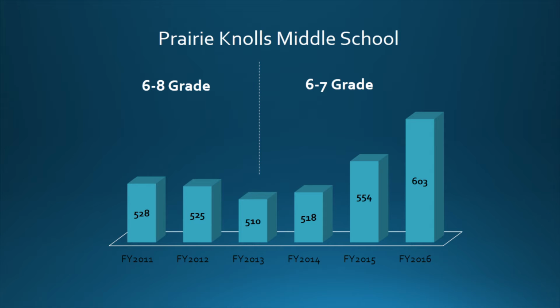Prairie Knolls Middle School, back in 2011, had 528 students. And we know that 90% of our district's enrollment comes from the West Elgin corridor. So Prairie Knolls Middle School is going to do nothing but continue to grow over this time period. It became apparent to us that we needed to do a grade level shift, not so much for Prairie Knolls Middle School, but more for Central Middle School. In this next slide, you'll see the reasons why. Currently, even as a 6-7 grade level center, Prairie Knolls Middle School has 603 students this year.